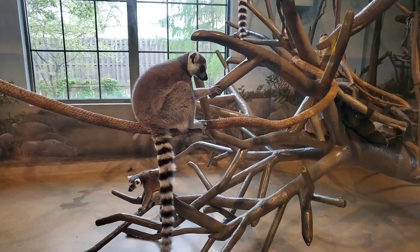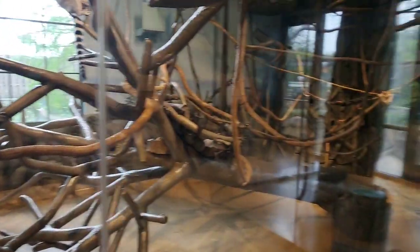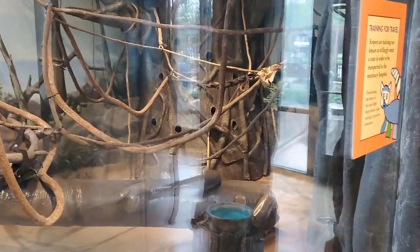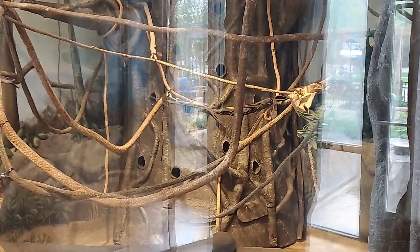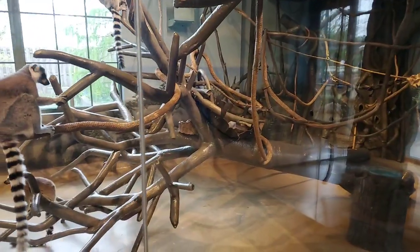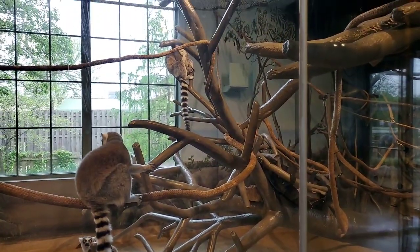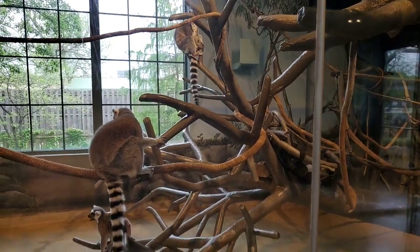And actually, one of the cool things about this exhibit, if you look all the way in the back corner over there, you see an artificial tree that has a bunch of little holes in it. That was made here at the zoo, and it's hooked up to a computer, and it can open up so that the keepers can stash treats in there, and the computer will open different doors throughout the day. So the lemurs might hear the doors opening or maybe smell the treats inside, and then it gives them an opportunity to look for food throughout the day.